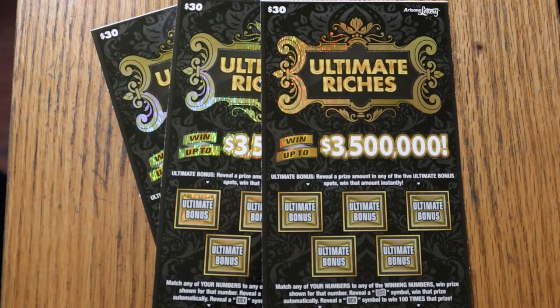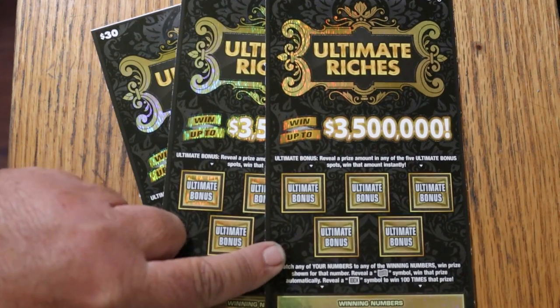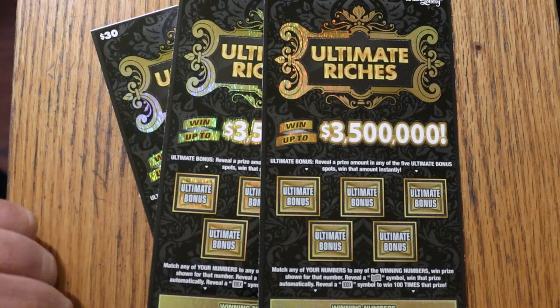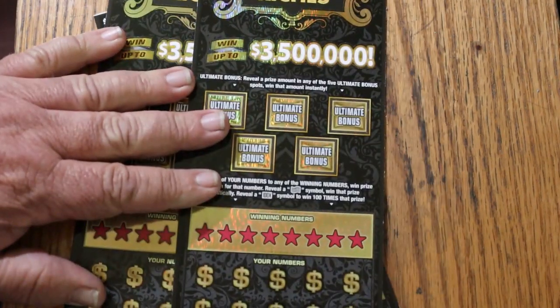It's a match your number, the winning number. Find the float note, win accordingly. Find the 100 times symbol and win accordingly there as well. Plus, there are these five bonuses here with varying amounts, could be under them or nothing. And I do not believe a manual win all is possible on this ticket. So let's get going. I've got tickets 000 to 002, the start of a book. Let's see what happens.